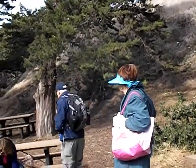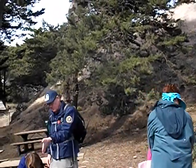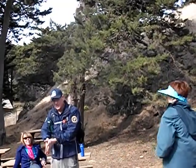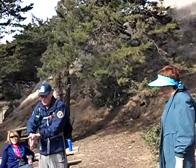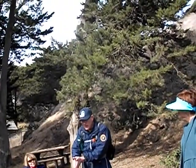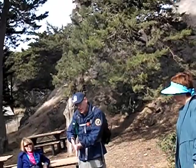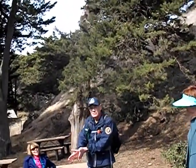What happened to form these islands was that this is the North American plate, and this is the Pacific plate, and between my hands is the San Andreas Fault. As the Pacific plate moved north, 20 million years or so ago, a little spot broke off the plate, and instead of going northwest with the rest of the plate, it rotated about 90 degrees.